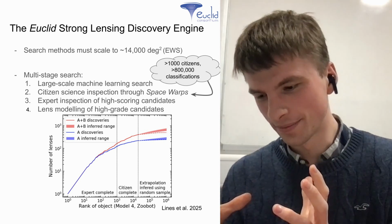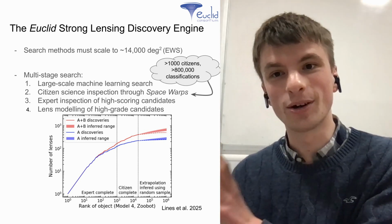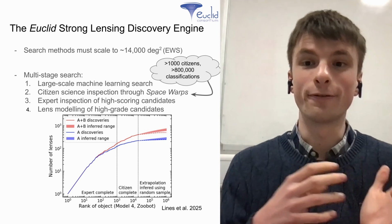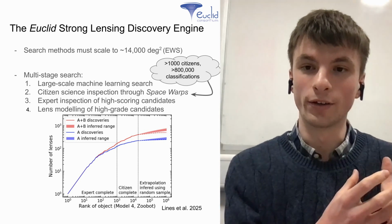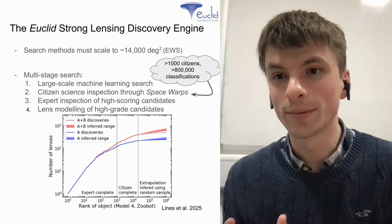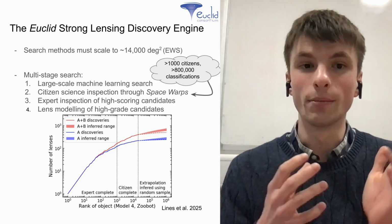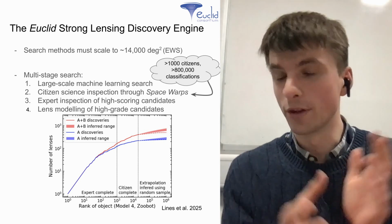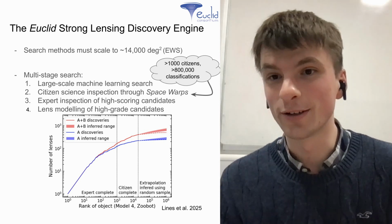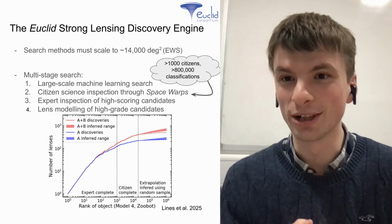This was a machine learning algorithm pre-trained, like Mike said, on galaxy morphology classifications, which were then fine-tuned on strong lens training data for the purpose of finding strong lenses. And actually, we found that Zubot was the best performing machine learning algorithm that we used in this search. That was really exciting to see, and it really did perform pretty exceptionally well.